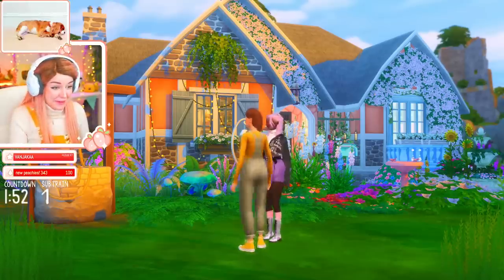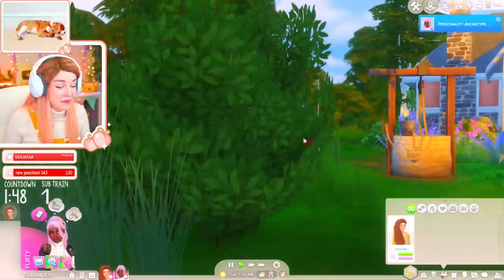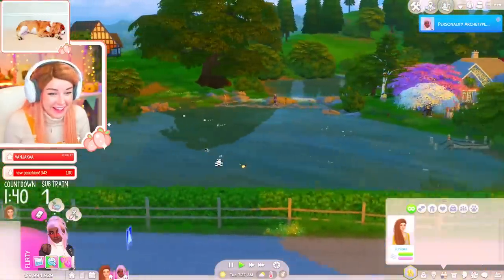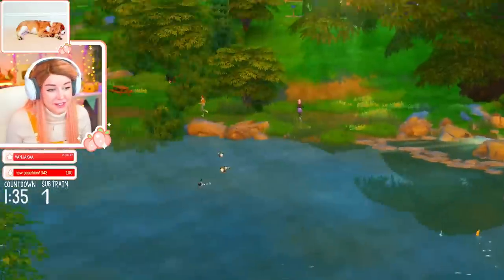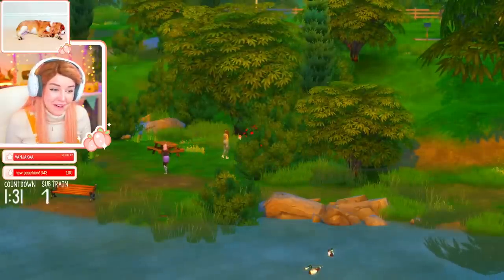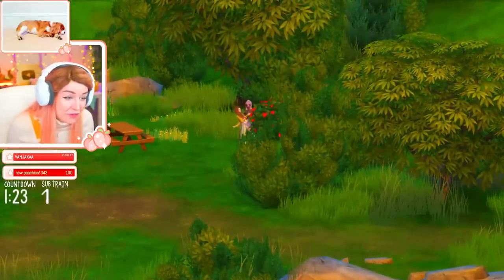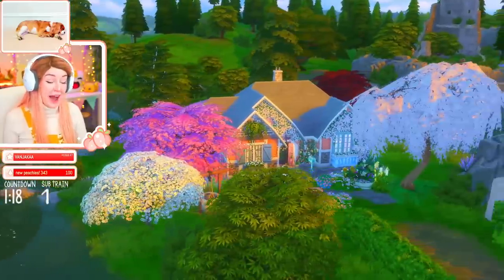Oh my gosh, the tree. Where's the tree that's meant to be there? There we go. Lol, the tree just disappearing on me. Where are you guys going? What? Oh my gosh. I'm like, guys, look at our pretty little cottage. Have you seen what's happening right now? What, have you just topped off? Wow, okay, so that happened. But there we go.